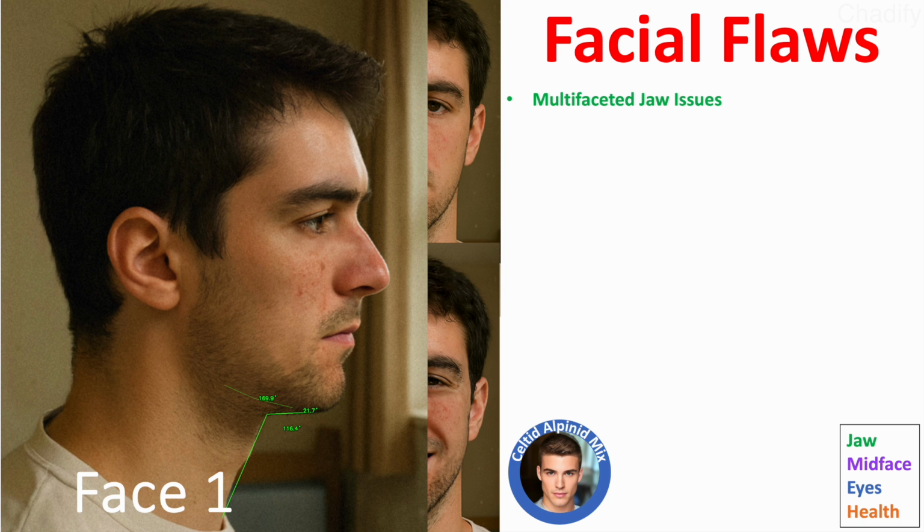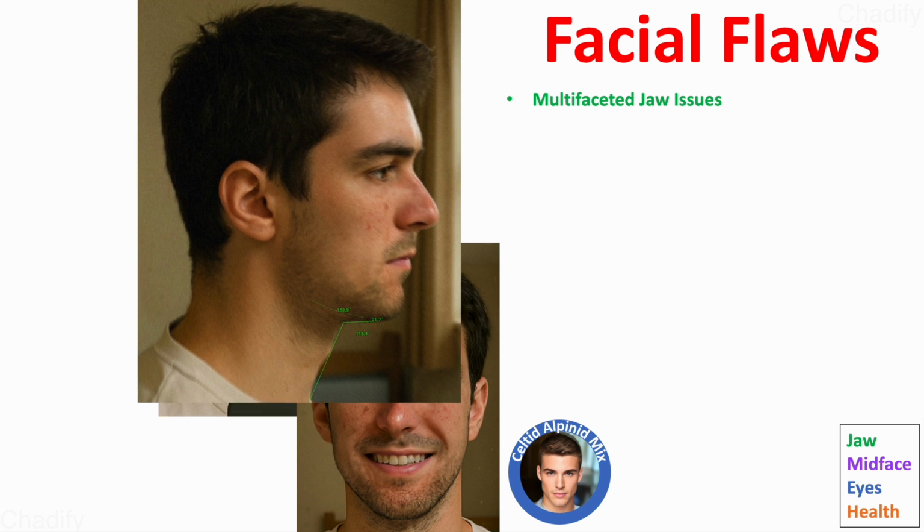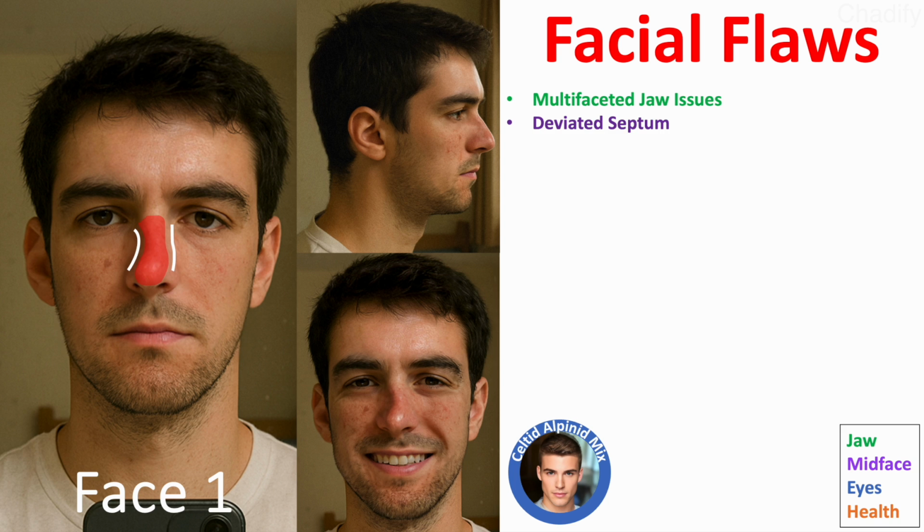It's not that he's overweight, it's that things are not forward grown enough from a jaw perspective. Additionally, face number 1 has a deviated septum. In fact, it's incredibly crooked. When you look really closely, it might be the shading to some degree exaggerating it because it almost looks a bit cartoonish, but I would say it's some extreme deviation.